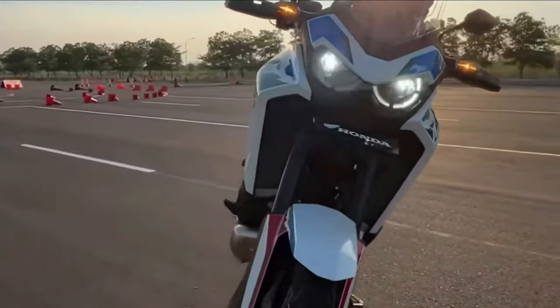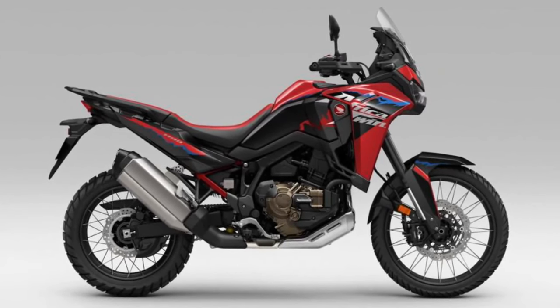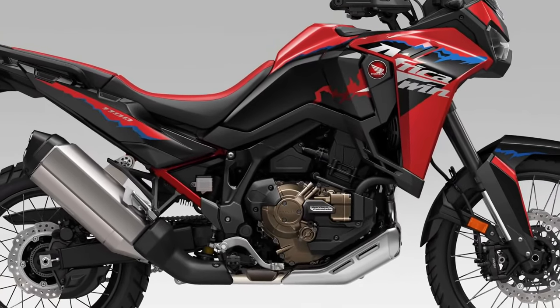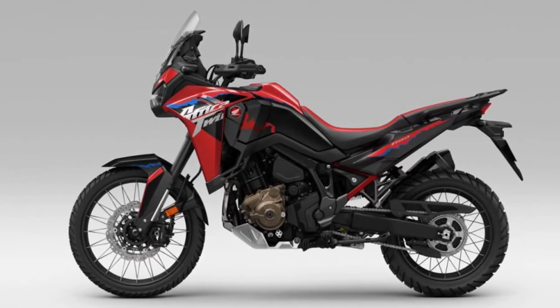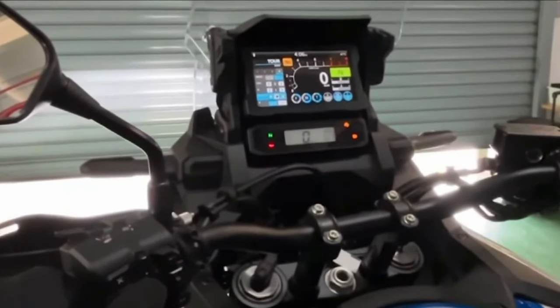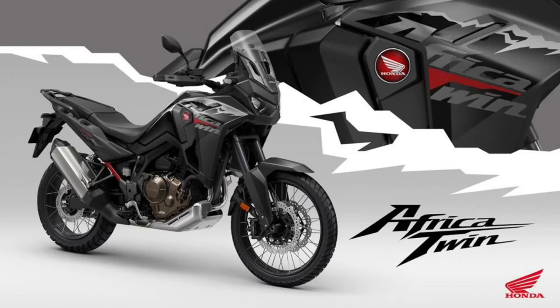Engine. Powering the Africa Twin is a potent liquid-cooled parallel twin engine, refined for smooth power delivery and ample torque, ensuring responsive performance both on and off-road. Performance. Whether navigating rocky trails or cruising down the highway, the Africa Twin delivers exceptional performance and agility thanks to its lightweight construction, advanced suspension system, and responsive throttle.